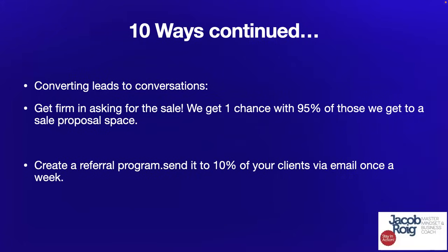So could you convert leads to conversations with just a 10% adjustment, 10% more? Like the strategy that you're using now, I would encourage you to think about it and say, how could I make a 10% improvement to get 1 more lead if it's 10 per month? Could you get firm in asking for the sale?